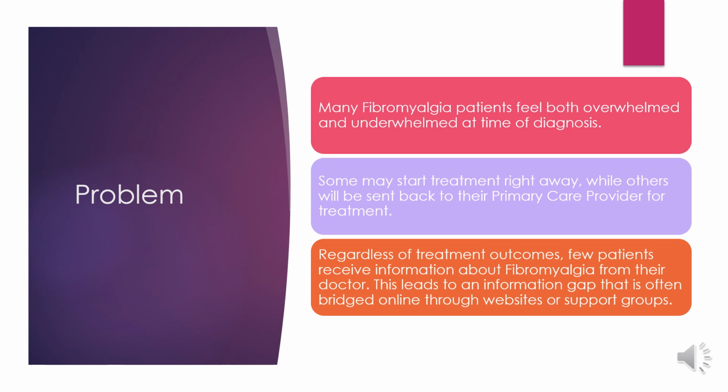My problem is that many fibromyalgia patients feel both overwhelmed and underwhelmed at time of diagnosis. Some may start treatment right away, while others will be sent back to their primary care provider for treatment. Most people think that fibromyalgia treatment is easy to find, but the truth is that it's often very difficult.